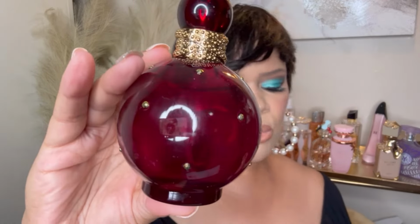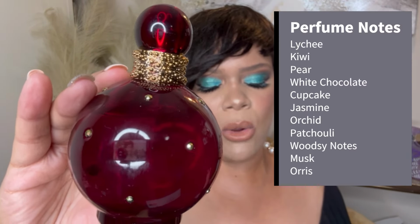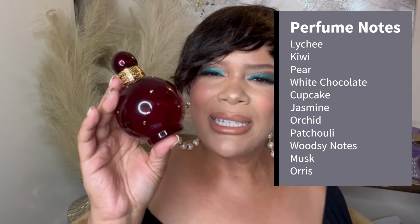it. The notes on this one are lychee, kiwi, pear, white chocolate, cupcake, jasmine, orchid, patchouli, woodsy notes, musk, and orris. So it's very sweet with that white chocolate note and with the lychee and the kiwi and the pear. It's very, very fruity, but that woodiness gives it that deepness. That musk in here just makes it a little bit sexy.